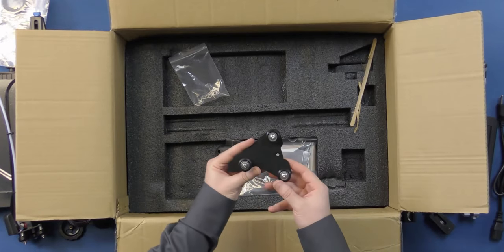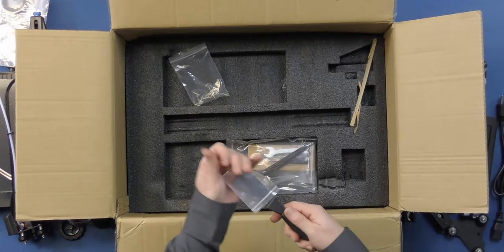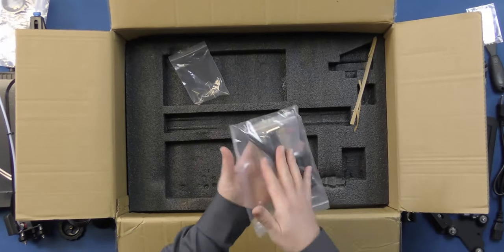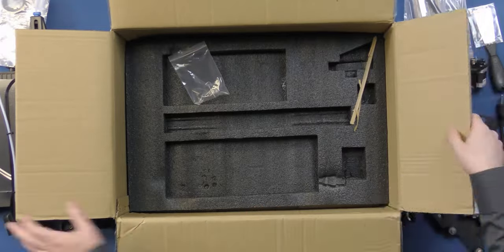Then we've got the Z-axis passive block. That's the wheels that are going to go up and down on the right-hand side. And it came with a scraper, which is great for removing prints from the bed or slashing the eyes of your enemies. And we've got a couple of tools here and screws and such for the assembly itself. And there's also some side cutters included in there as well.